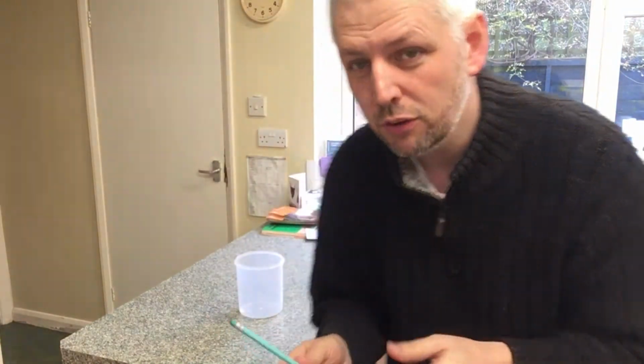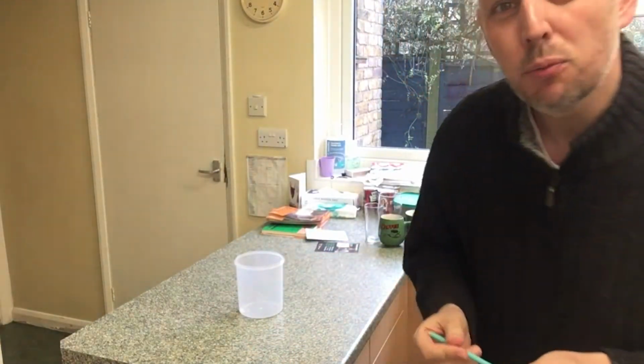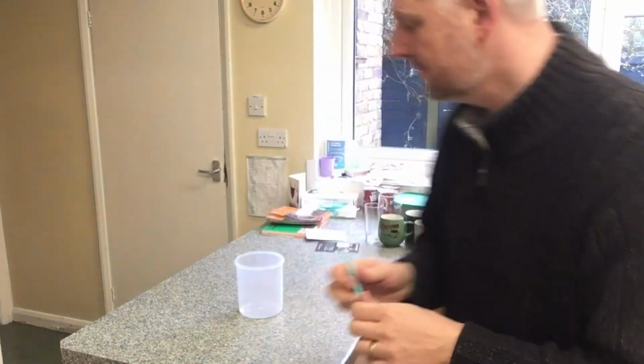So Pam tells me that this week's challenge is called the Pencil Bounce Challenge, and my job is to bounce this pencil on its rubbery end into a jug. So the closest thing I've got to a jug is this. So we're going to give that a go now. And the one who does it in the fewest attempts wins.